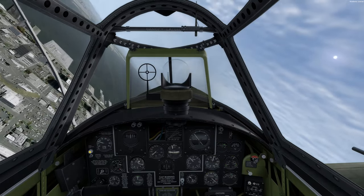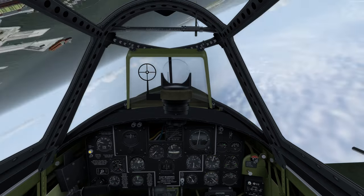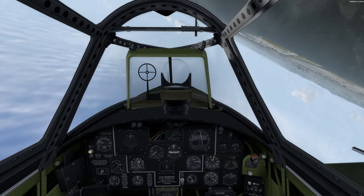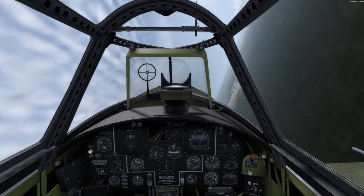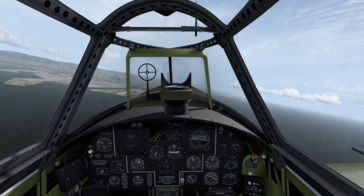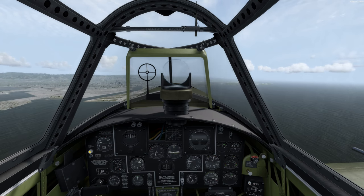1, 2, 3, top rudder, 4, 5, more top rudder, 6, push, 7, 8, 9, lose the top rudder, 10, 11, 12. Oh! Alright, so, that's fun.